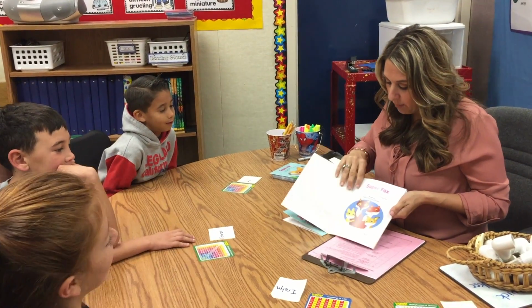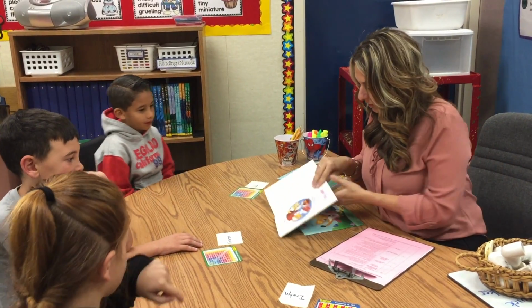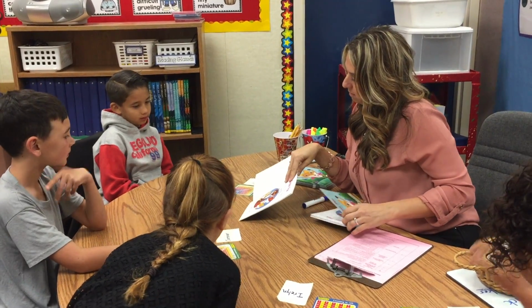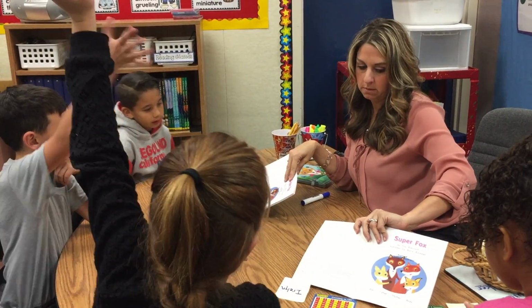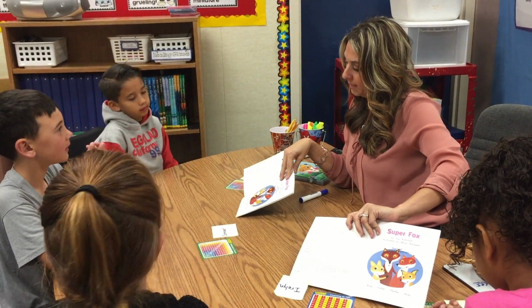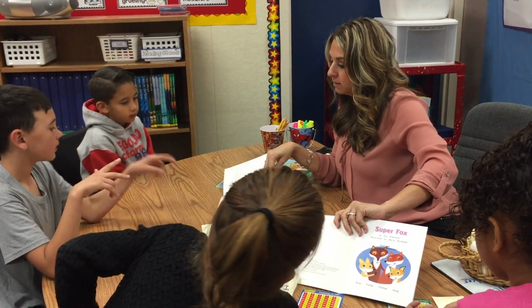Okay, so I want to show you one more page. Look at this page. What do you notice on that page? I'll show you over here. What do you notice on this page? It shows a family. How do you know they're a family?